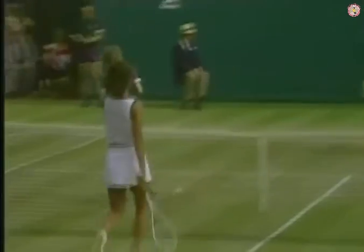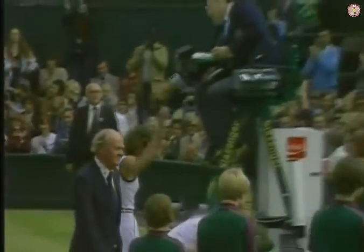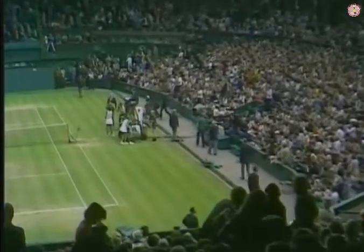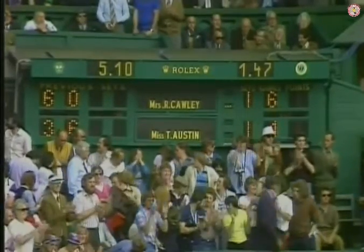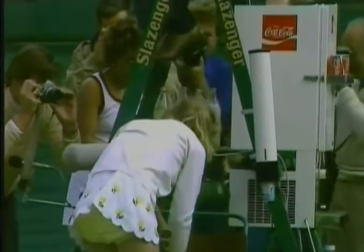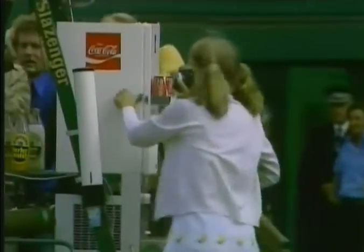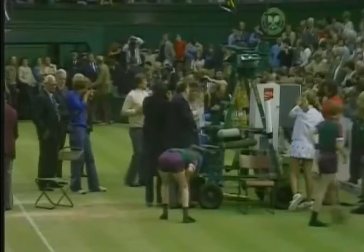That's it. She's won it. Set and match to Mrs. Cawley. 6-3, love 6, 6-4. So a magnificent victory for the Wimbledon champion of 1971. Come back with a 2-1 victory like that. Three times runner-up, the last time in 76. Here she is again in the final.